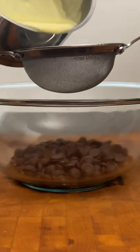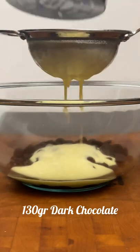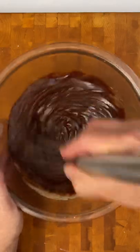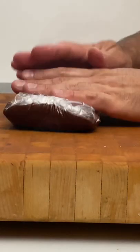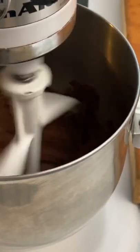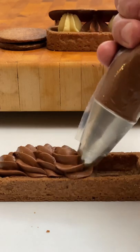Once the cream is ready, add it to 130 grams of dark chocolate. Emulsify well and refrigerate. The next day, smooth it a little. This is a delicious and intense chocolate cream.